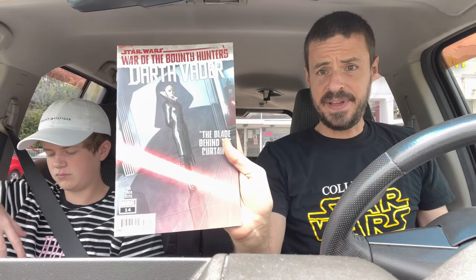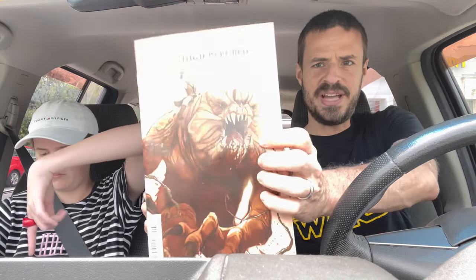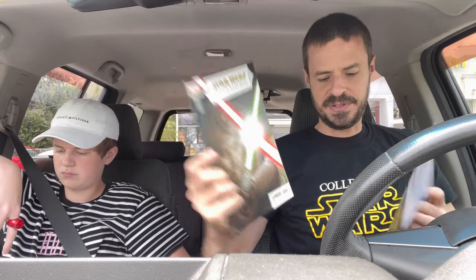Comic book day. Got caught up with all my stuff in my pull list. Got Darth Vader with Slime War on the cover. Pretty cool. That's number 14. Got caught up on the High Republic. Number 6, riding the Rancor. And number 7, this has been a fun series.